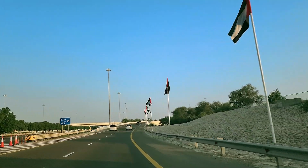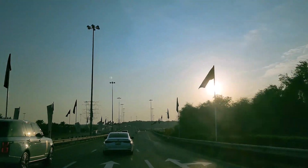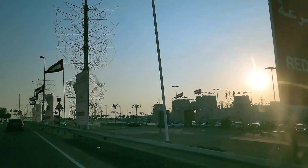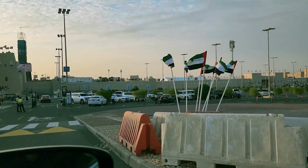So we are about to reach. You can see the sunset view. It looks amazing and nice. So now we can see the heritage village. Wow, nice view and the sunset. It will open at 4 o'clock, so that's why you need to reach in the evening.